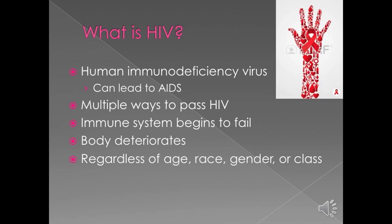So, what is HIV? HIV is the human immunodeficiency virus. It can be transferred through unprotected sex, shared needles, exposure to contaminated blood or urine, and from a mother to a child through pregnancy, childbirth, or breastfeeding. If left untreated or if one is not compliant with medications, it can also lead to AIDS.